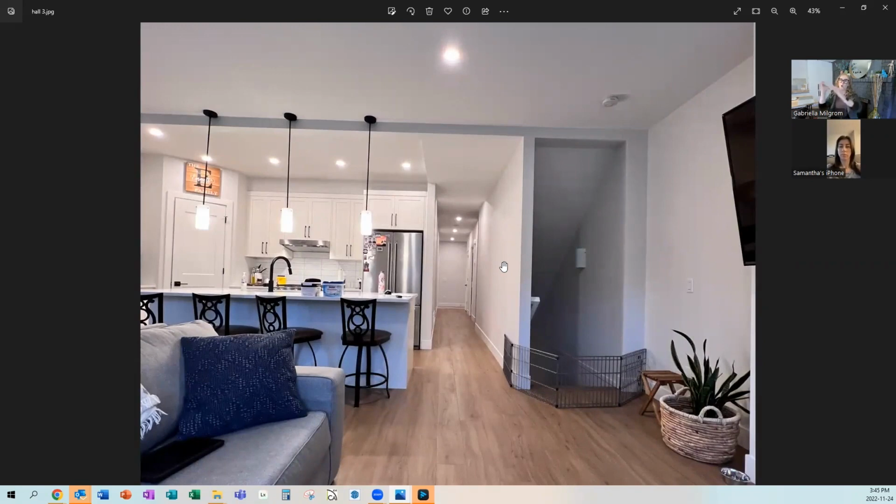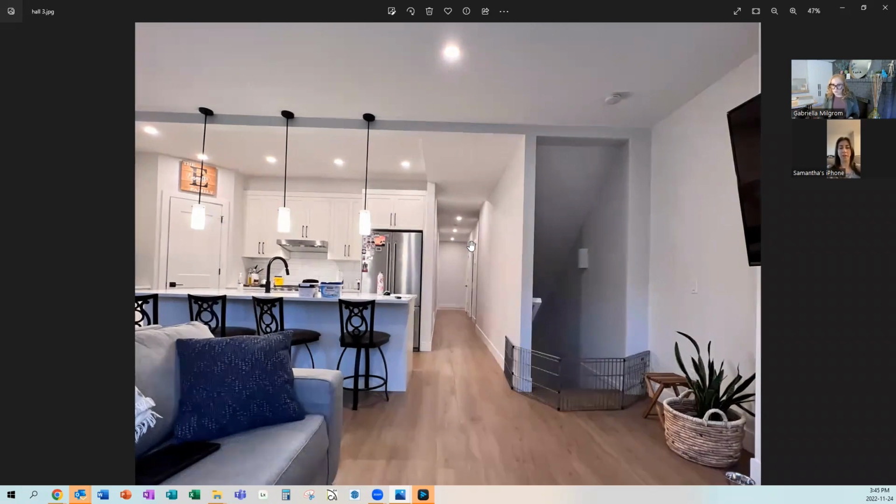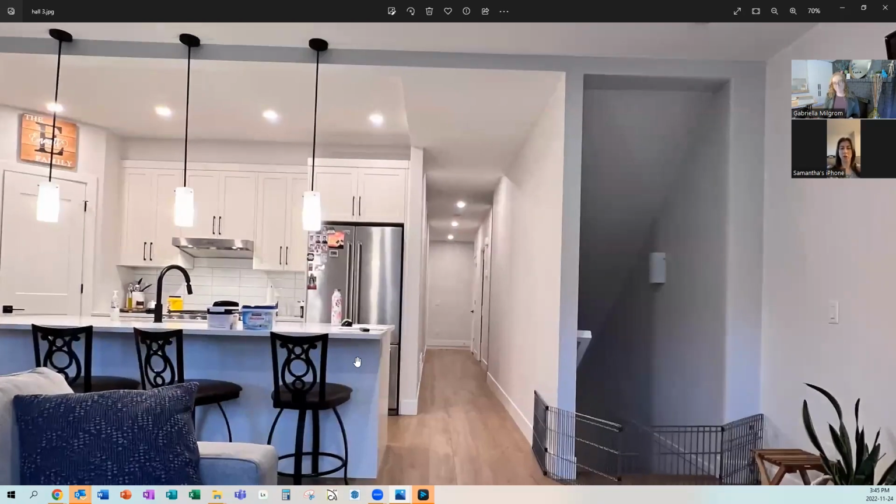And then this long wall here, this is where you would do that repetition of like 3 family photos or 3 art pieces or something. And for that wall, you can see it from the kitchen stools, from the couch, so it's kind of front and center, you can see it everywhere.